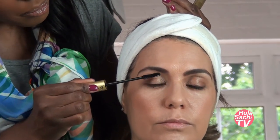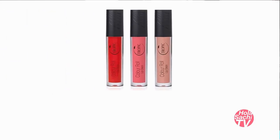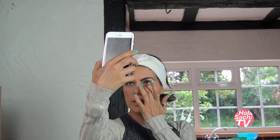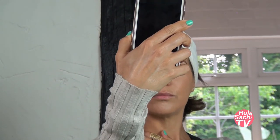And then makeup. Lovely lashes. Okay. Lips, I'm going for the amazing Colour Roll. So it's just a light lip gloss. This is the one I wear every day, I love it. I have one in each handbag because I don't want to be without this. So it's just really natural, isn't it? And that would last all day. I love it. I really, really do.